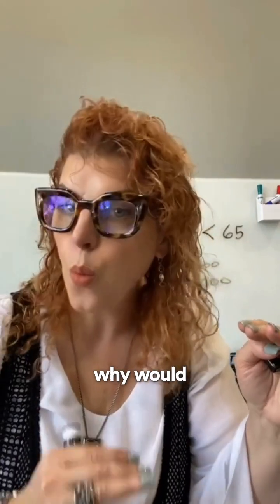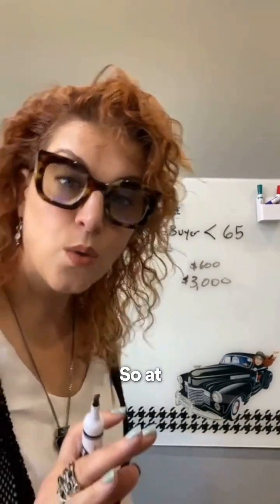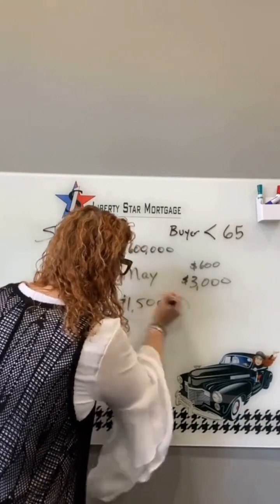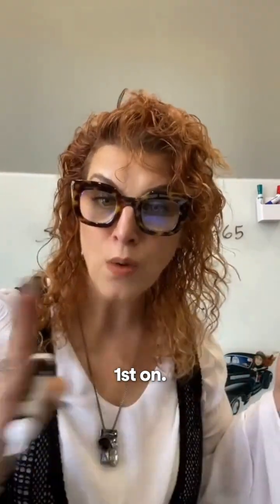But the seller is going to credit what they owe, because why would they pay more than what their taxes are? They actually are being currently charged $300 a month or $1,500. So at closing, what ends up happening is the buyers in this scenario have to bring an extra $1,500 to closing because they're responsible from January 1 on, and the sellers have given them a credit at closing at their tax rate from January until the date of closing.